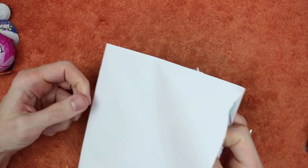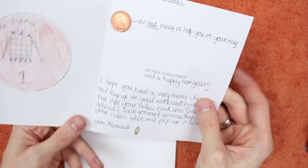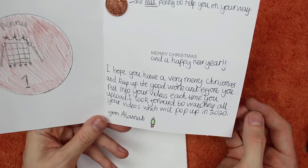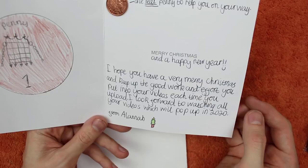There we go. It's my first Christmas card as well. It says, Dear Christopher, collect one real penny to help you on your way. Merry Christmas and a Happy New Year. I hope you have a Merry Christmas and keep up the good work and effort you put into your videos each time you upload. I look forward to watching all your videos, which will pop up in 2020, from Alana.